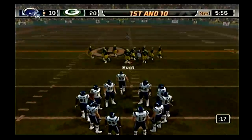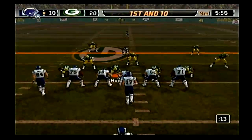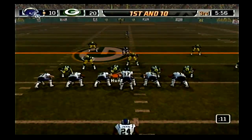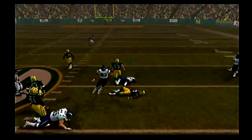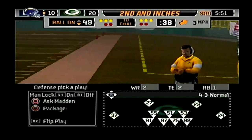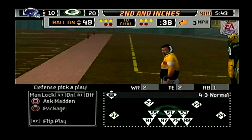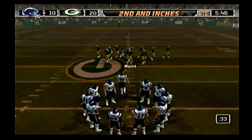First and 10. The Packers line up in a 4-3. Rumble pulls him down. Top-notch tackle by the safety. 9 yard gain on the play. It's second down and one to go.